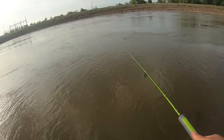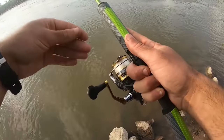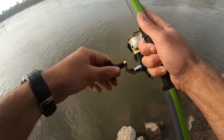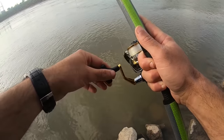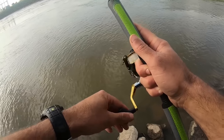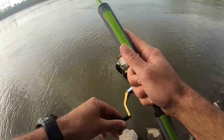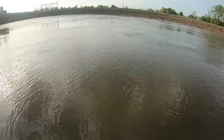But as it starts to get darker out, a lot of times what I'll do is I'll swap back to those darker colors. It provides more of a silhouette in the water. It's an easy profile for these fish to pick out in the water. And this water is not super clean, but it's not super muddy either. We have about a foot and a half visibility probably. So you can't really go wrong with bait fish colors like this and dark colors. They both stand out pretty well.